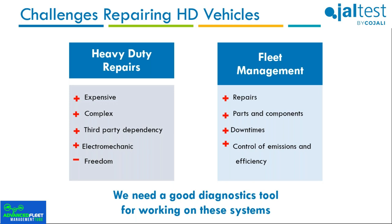We are going to need a computer to be able to communicate with the system, to be able to perform these regens, these resets, and these actions in order to gain that freedom and to be able to do the work on our own.